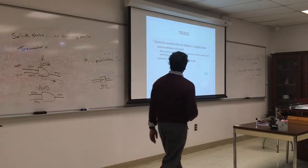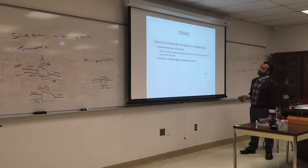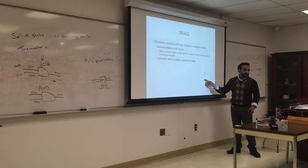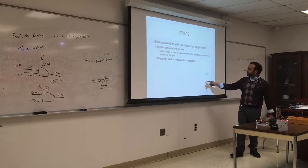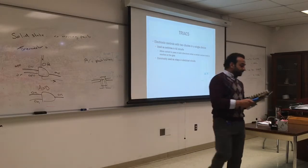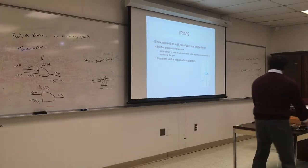A triac is an electronic control with 2 diodes in a single device, used as a switch in AC circuits. Again, it has 3 paths. Same idea as a semiconductor. There's a path here, but it's not going to be available unless you energize the 3rd path. So it's a very, very similar way to the diode. But if you look at those again, let's look at those.